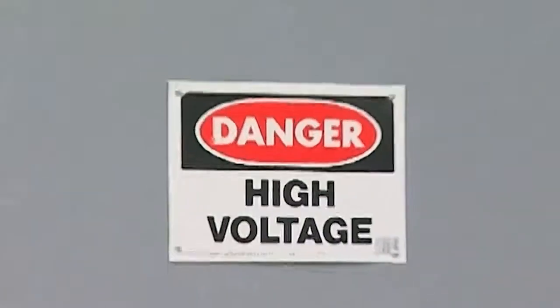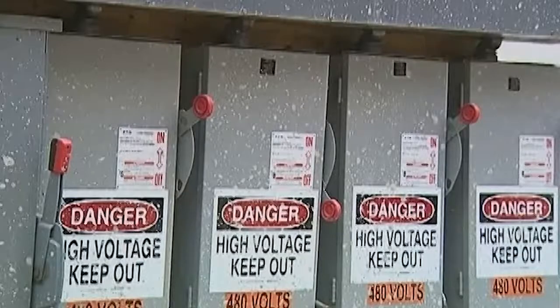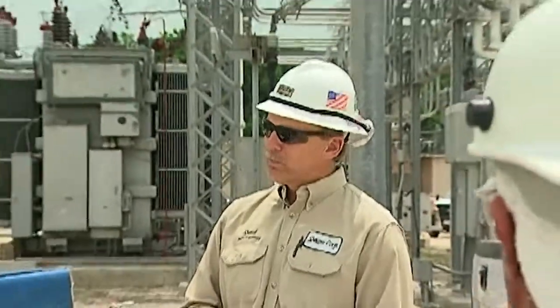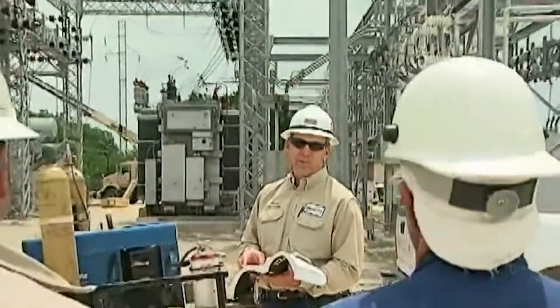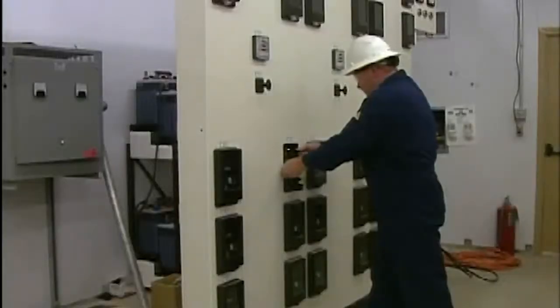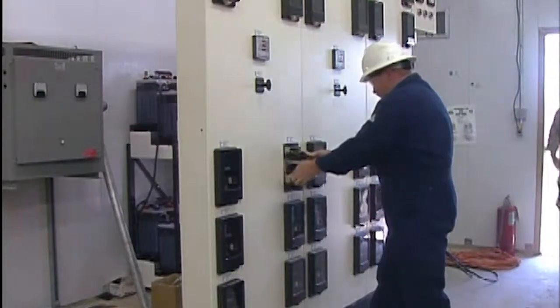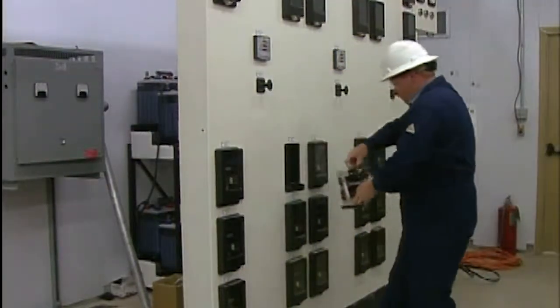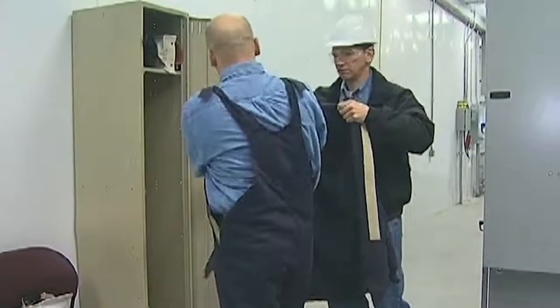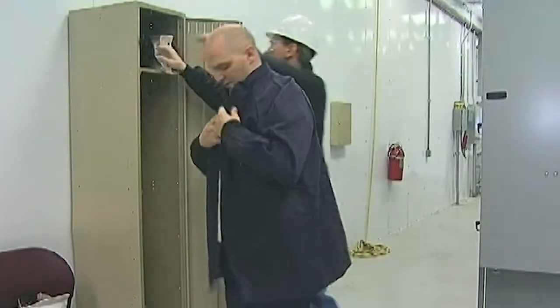Many workers are unaware of the potential electrical hazards present in their work environment. Employers must instruct and train employees in the recognition and avoidance of unsafe conditions. In general, OSHA requires that employees not work near any part of a live electrical power circuit unless protected. A variety of possible solutions may be implemented to reduce or eliminate the risk of injury associated with electrical work.